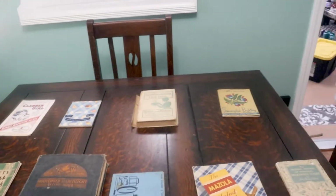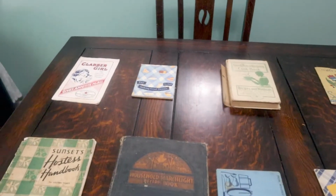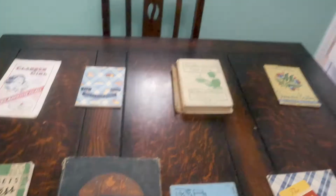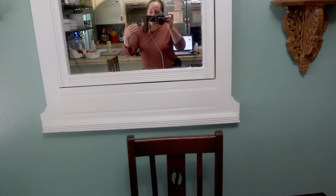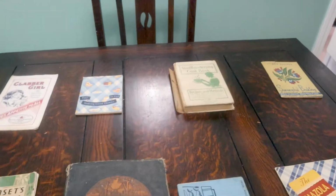Okay, now we're on to the 30s, which surprisingly is one of my favorite decades for vintage food. I think it's because primarily I have American cookbooks and in the US they were going through the Depression. So people had to get creative with their food. So we see that a lot in these 30s cookbooks and it's really interesting.